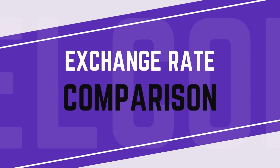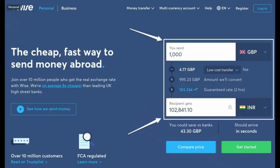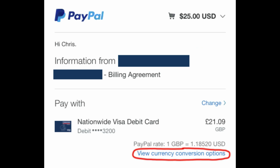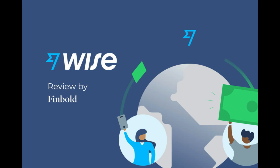For the exchange rate comparison, Wise offers zero markups on the mid-market rate, promising fair exchange rates and even allowing rate locking for certain transfers. On the other hand, PayPal has currency conversion fees with an exchange rate margin between 3.5 and 4%, making Wise the clear winner in this category.